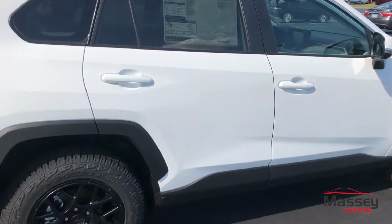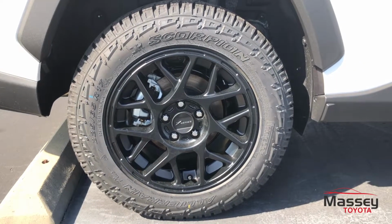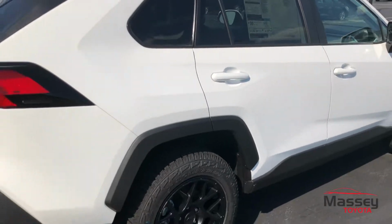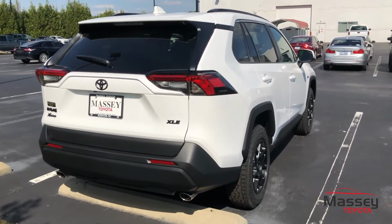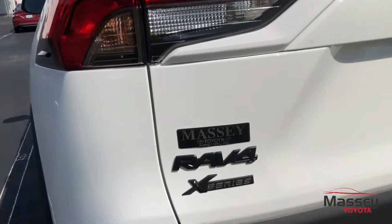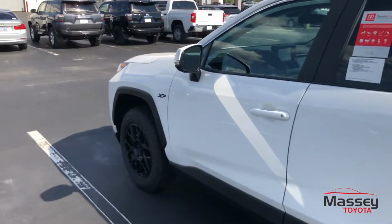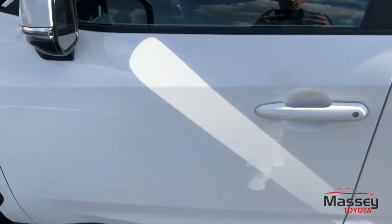But those numbers might be affected a little bit by these beefy all-terrain tires that are on these XP series wheels. These are going to be the 17-inch alloys that do come on your XP Rav4. Coming around back, dual outlet chrome tip exhaust, blacked out badges, as well as your XP series badge. And then coming up front, as you can see right there on the fender, you have the XP logo.